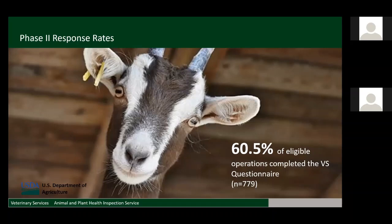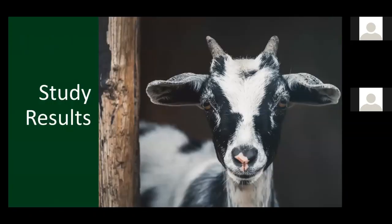And then 60.5% of those operations that completed phase 1 went on to complete phase 2, which included the veterinary services questionnaire, which is more veterinary focused, and then also the biologic collection, which included all of those listed above. So with that broad study overview, I'm going to spend the next 10 minutes or so discussing the study results.